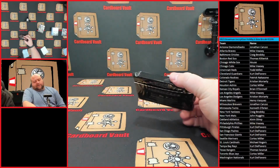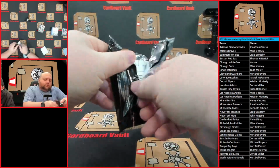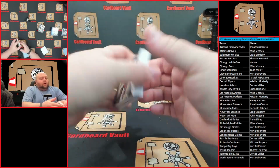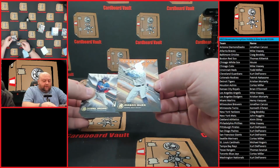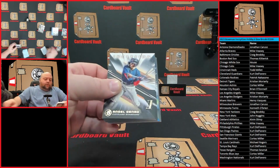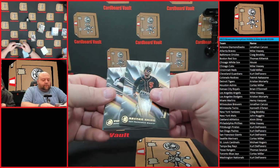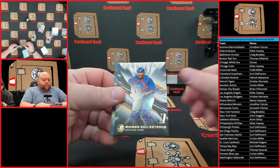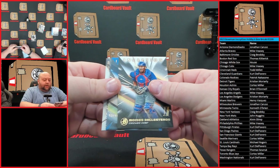Empty box. Last box of the break. Good luck, everybody. Here we go. Orange. Mason Aver for the Rays. 6 out of 25. Angel for the Guardians. Arias for the Giants. Yiddy Cappy for the Marlins. Ballesteros. That's a sideways, huh?